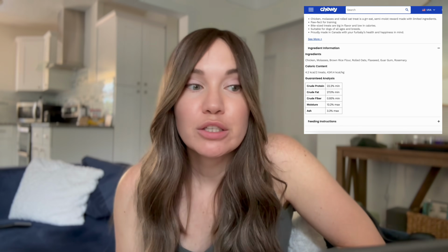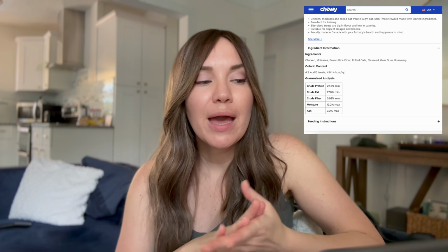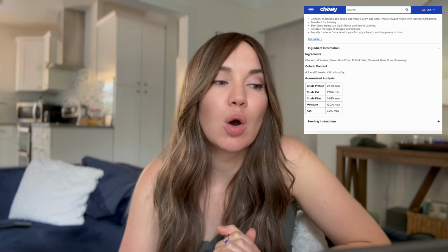Pretty limited ingredient treats, which can be helpful for a lot of dogs, especially if they have food sensitivities. However, guar gum actually could potentially increase gastrointestinal inflammation in susceptible or sensitive pets. So if your pet has any sort of GI sensitivities, I'd probably avoid this treat, but I like that it's a very limited ingredient treat. I like that it's only 3 calories, so I would rank this one with a B.